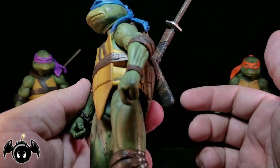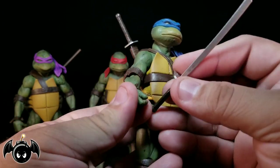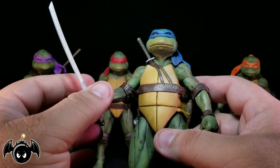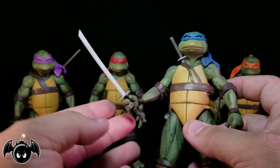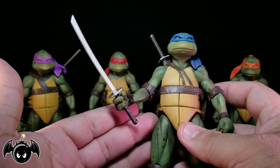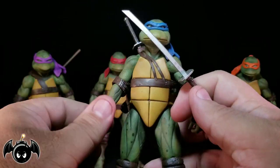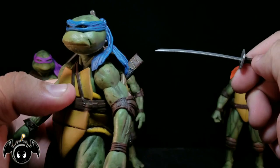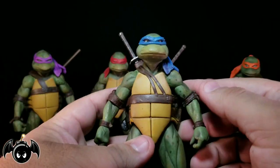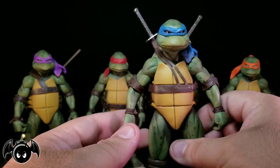Like, man, NECA, you are just making all my turtle dreams come true. And he does have these awesome katanas that you get right here. What I do like, the hands are somewhat gummy. Not super, super gummy, but enough that you flex the fingers to actually hold the weapons perfectly. And they hold in there very nicely. I like that a ton, which is very cool. I do appreciate when the hands are just a little soft, so you can hold the weapons a little better. And I think it's just so awesome, man. Oh, that is so cool. I love the look of that so, so much.